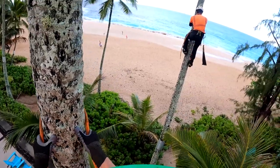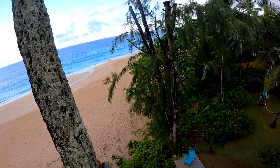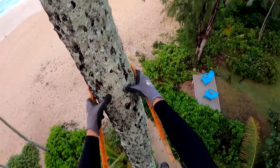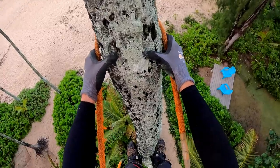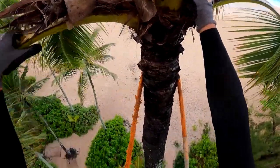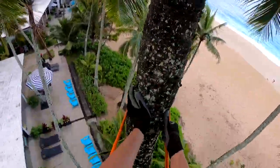There's so many gaff holes in this, it's crazy. Somebody, you like that pruning job right there? That's ironwood? Yeah, it looks good. Yeah, this is pretty wobbly.